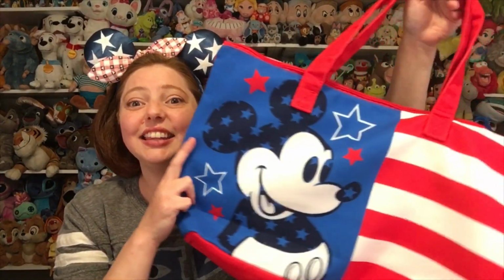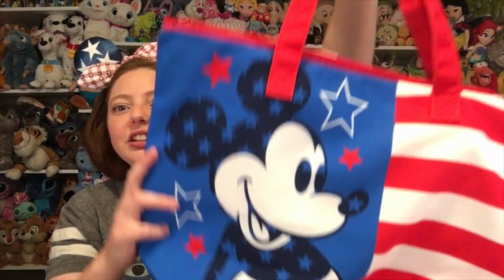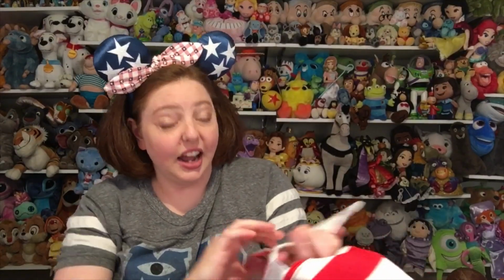It was on clearance too. And the Disney Store had this amazing 4th of July tote on sale when you buy anything. I think it was on sale for like $10 or $12. And it's a 4th of July canvas tote. And the coolest part about this thing is that it folds into itself. It has an inside pouch that, and I've never done this before with it yet, but I thought I would show you how it works if I can figure it out myself.